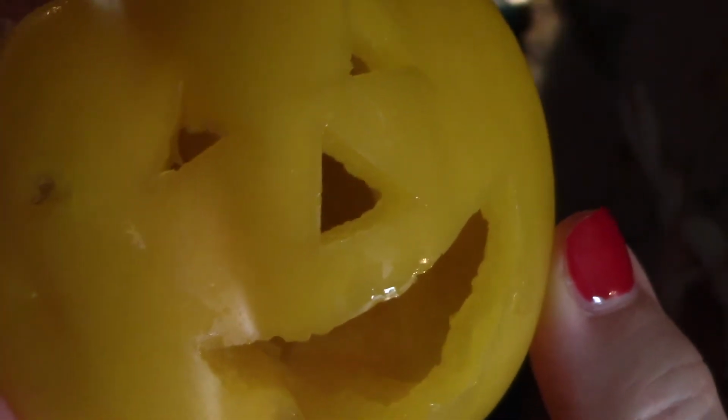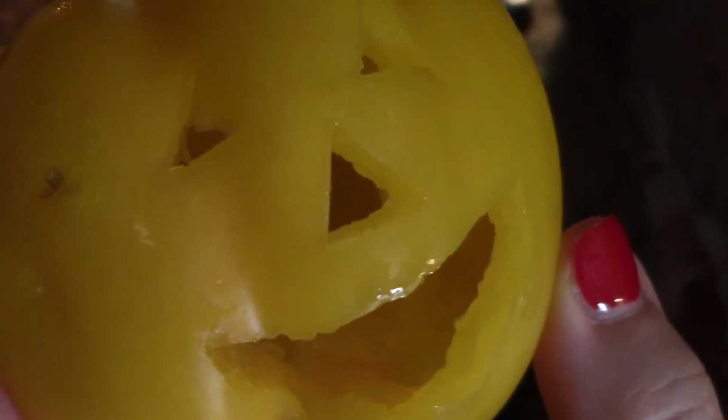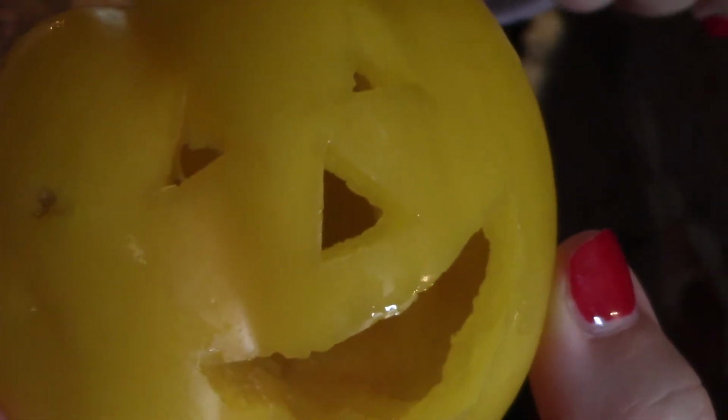Alright guys, so I guess I have a pair of happy guys. My teeth did not work out. I should have been using a littler knife. But yeah, you get the picture, right?